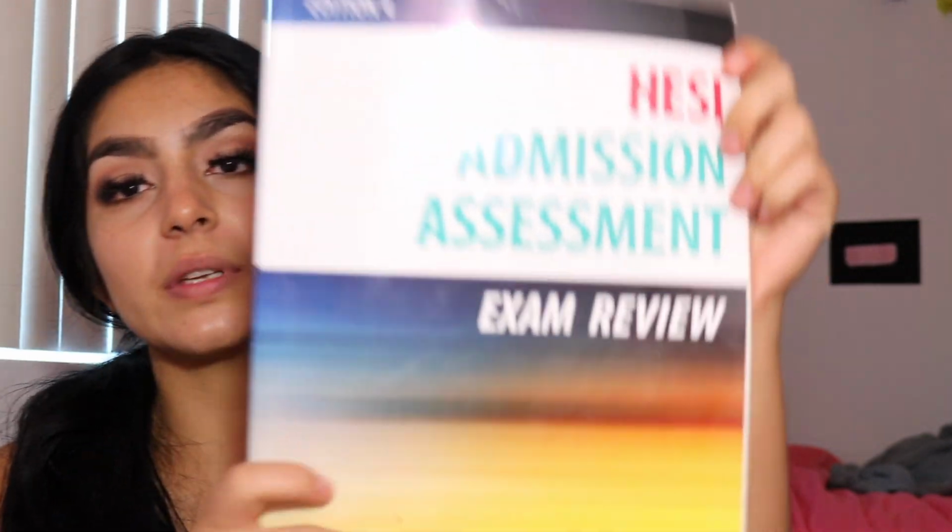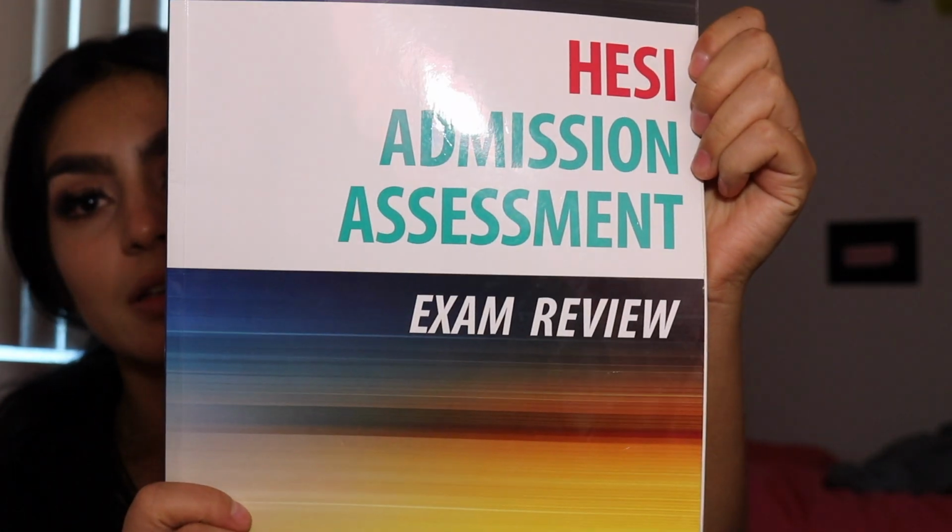Okay, so to start off, I bought the original HESI book, and this is the most updated edition, so you want to buy this one. You'll basically just get general information about each section. It's not going to tell you things that are in depth, so relying on this isn't going to help you. You kind of have to already know this stuff, and this is like review. It does come with like 5 problems per each section, I think.